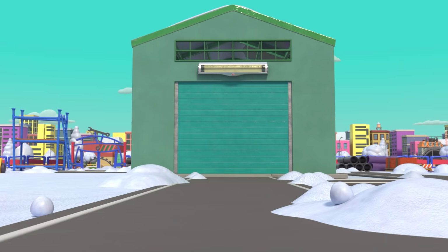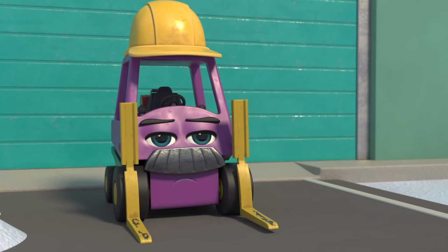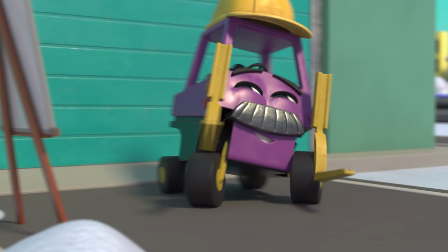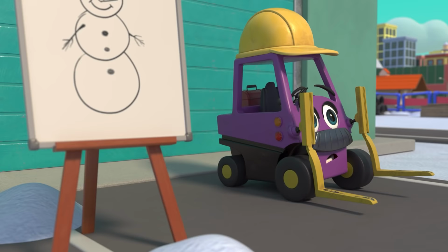It's a snowy day at the construction site. Look, Digley and Dazey are having a snowball fight. Oh no! They almost hit Mr. Rubble. And he looks angry. But he was only joking. I wonder what they're building today. A snowman? That's going to be so fun. Wait a second.